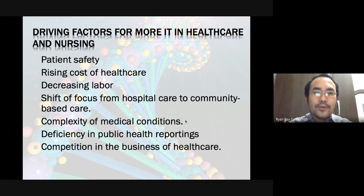Now, we also want to shift the focus of our care from hospital to community. We give priority to community-based care, because we want to treat the patient in a more decentralized setting. And when things get decentralized, to monitor it, we need to implement technology. Even the complexity of medical conditions drives us to use information technology in healthcare and nursing, as well as the deficiency in public health reporting, which is evident in our contact tracing here in the Philippines when it comes to COVID-19 exposure, and also the competition in the business of healthcare.